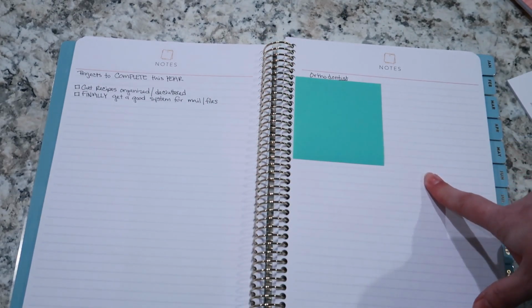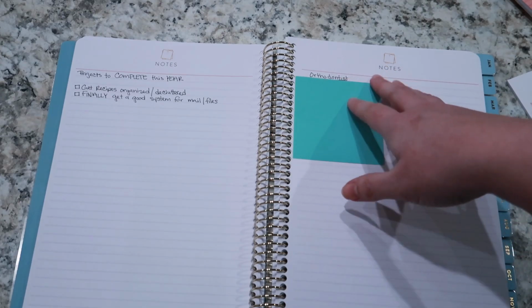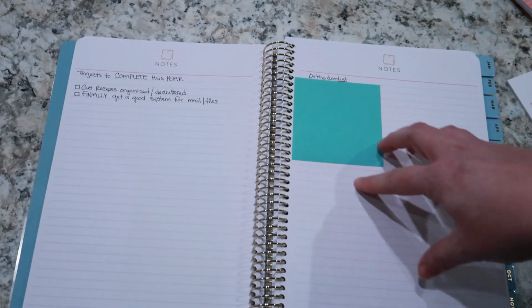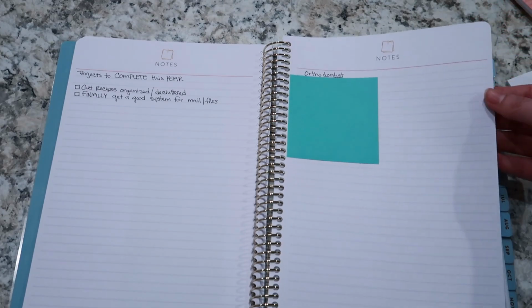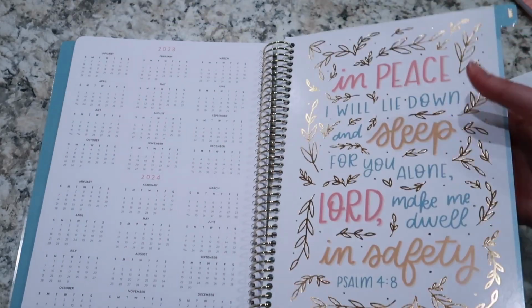Right here, I did this last year. I had a page for information. So I've got like orthodontist and then information for the orthodontist, our eye doctor, doctors, library hours, things like that. I just found that it was nice to have it in my planner and not just in my phone for referencing. And then I believe that's it for that.